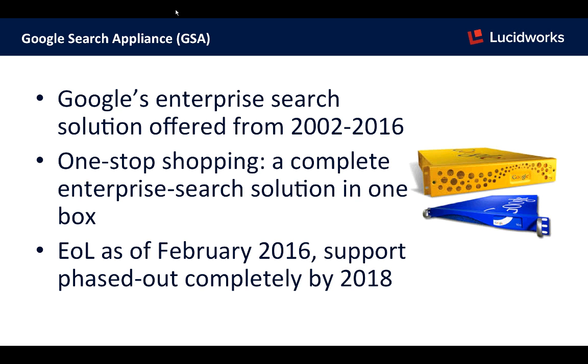So we're going to start by talking about some of the things that the GSA did well. It had a lot going for it. We'll go through how those features are enhanced or at parity in Fusion. And then we'll talk through some of the areas where the GSA was not so strong and how Fusion can help you fill some of those gaps.